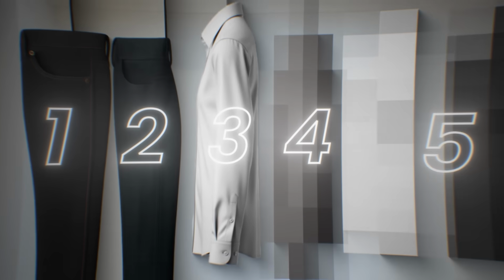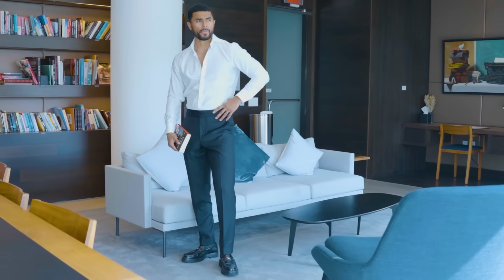Third, non-iron button-ups. My go-to are from Ota. They're the greatest dress shirts in the world because they're non-iron.